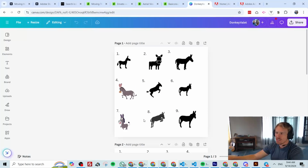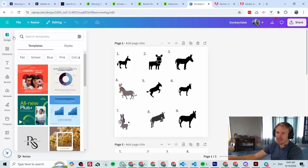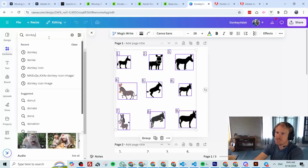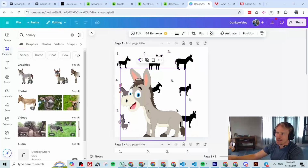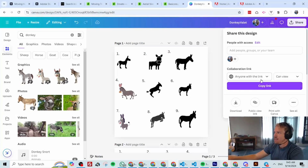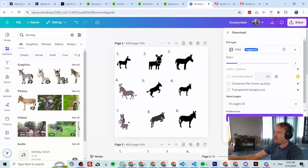So I'd already started for this friend's business, which includes obviously a donkey icon. What's nice about this software with Canva is that you can super easily just search something like donkey, and just drag and drop it in, and hooray, now you can just export it. But the problem is, as soon as you go to export anything, you hit share, I believe, and copy link, see all. And then probably download, and then you can do all this right here.